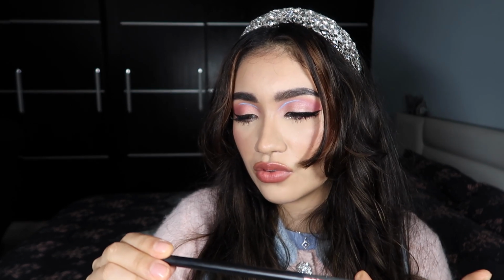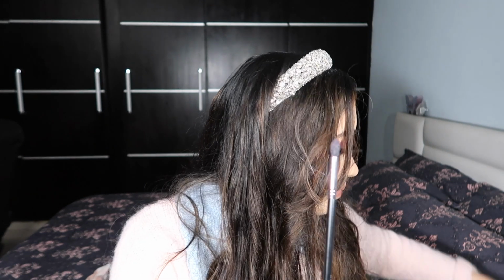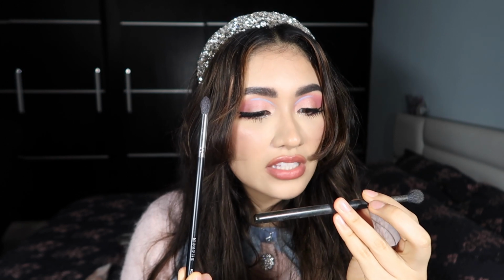Another one that I fell in love with is Morphe. This is the M330. So nice. This is like the small version of the, I don't even know what number this is, I think the MAC 224. And this is more detail, and it still gives a really soft look. I love this one, and this is the first Morphe that I tried, and I'm really surprised of how such good quality it has. It's comparable to the MAC one.